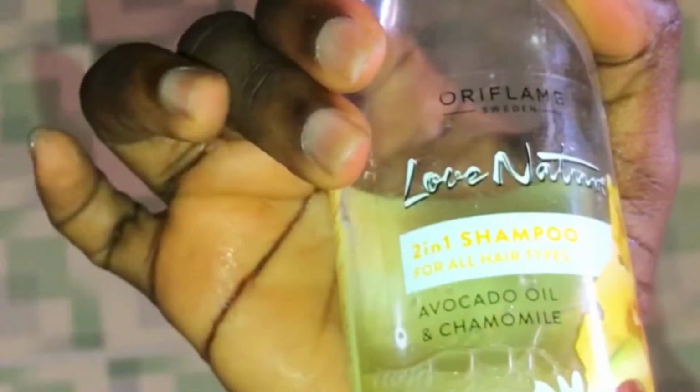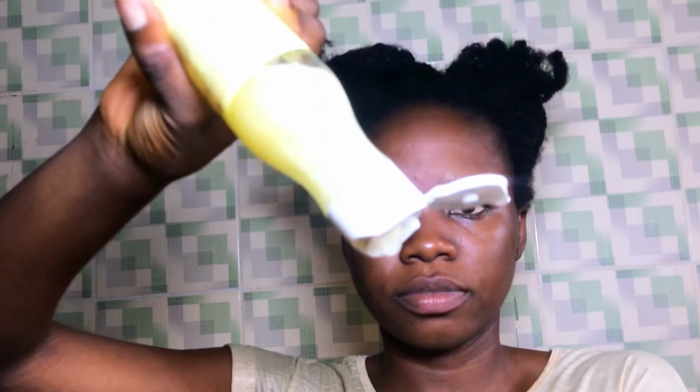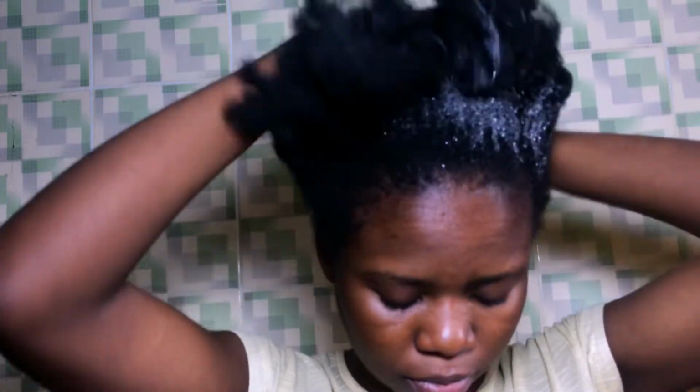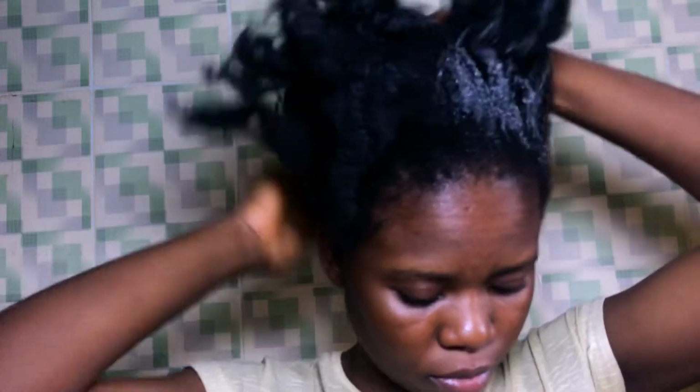This is Oriflame Love Nature shampoo. It's a 2-in-1 shampoo, and I really like this shampoo because it has avocado oil, and when I use it on my hair it feels so soft and it's just so gentle on my hair. I've been using this for some months now, and you should try it out if you want to have a change of shampoo that you use.